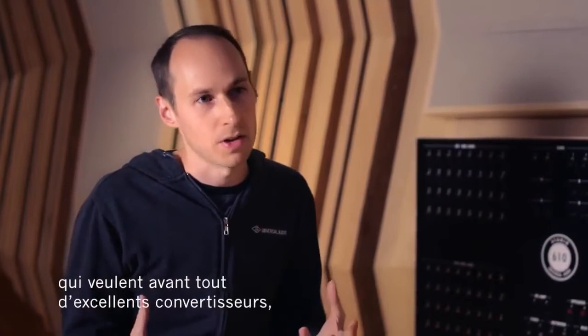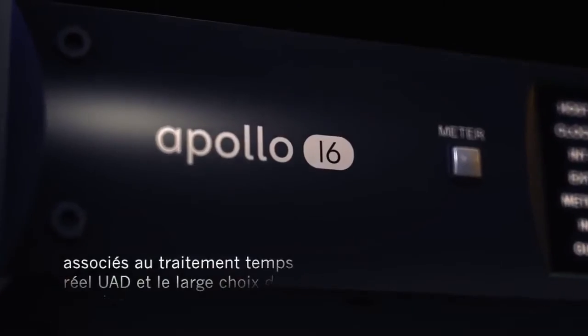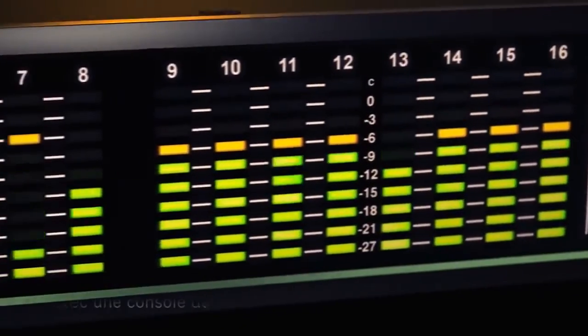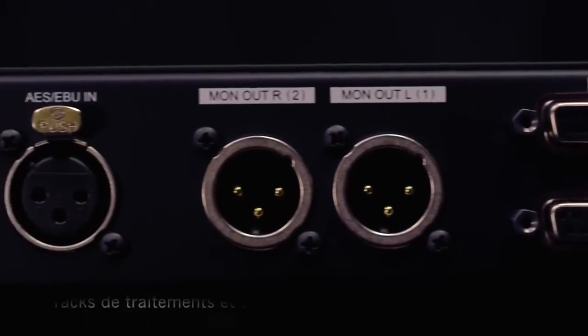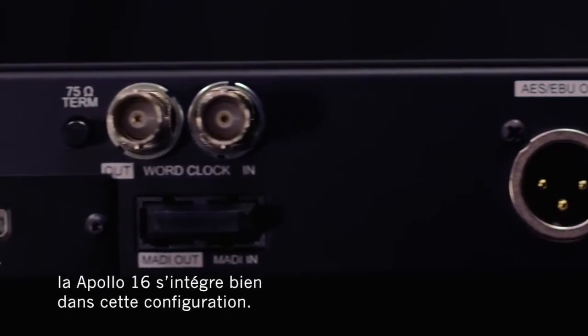Now for the higher end customer who's just interested in the great sounding conversion and the real-time UAD processing capabilities of Apollo, the Apollo 16 is our flagship converter and has 16 channels of A to D and D to A conversion built in. What's really great about it is that if you've got traditional analog gear like a mixing console or a summing mixer or just a rack of outboard gear, you can integrate it exactly how you'd want to.